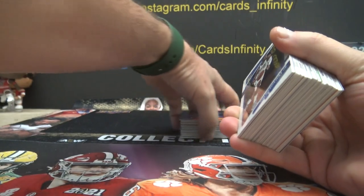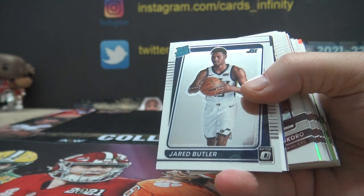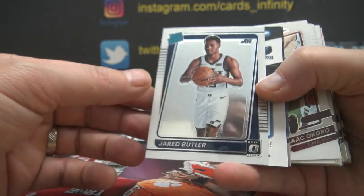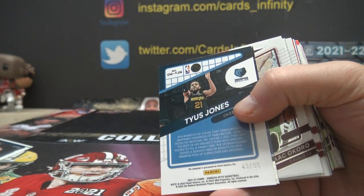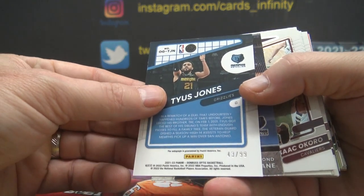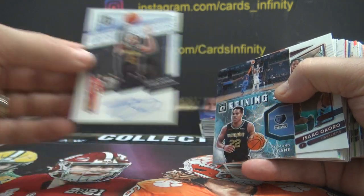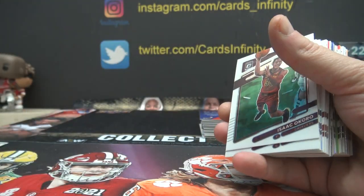Go. Let's see what we get from this batch. Tim Hardaway. Oh, is that the autograph for the Grizzlies? Memphis Grizzlies is Kevin T. Jared Butler, Tyus Jones. And all that jazz. This is numbered 43 of 99 Optigraph. The Grizzlies. Reigning threes, Desmond Bane. Grizzlies.